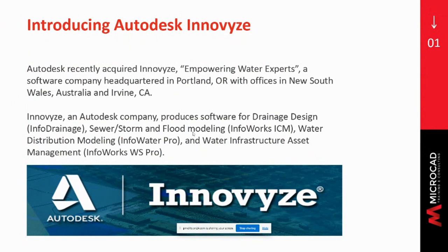So we'll be looking a little bit today at InfoDrainage, which is sanitary sewer, storm sewer calculations and design. But InfoDrainage also has what's called InfoWorks ICM, Integrated Catchment Modeling is what ICM stands for. So this would be more to replace something like Autodesk river and flood analysis. And then water distribution modeling, that's the InfoWater Pro. That would be for your cities and counties and for your water service districts, utility districts, et cetera. Many civil engineers act as city engineer for different small towns, also as district engineers for water districts. And so the InfoWater Pro is used in that space.